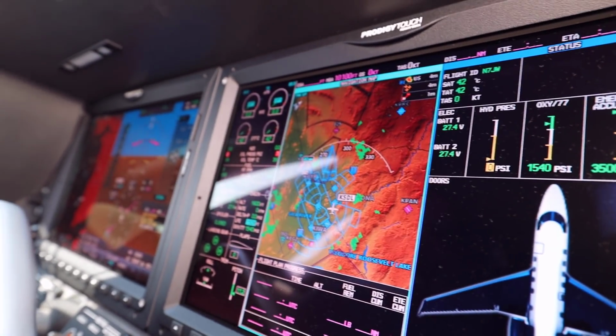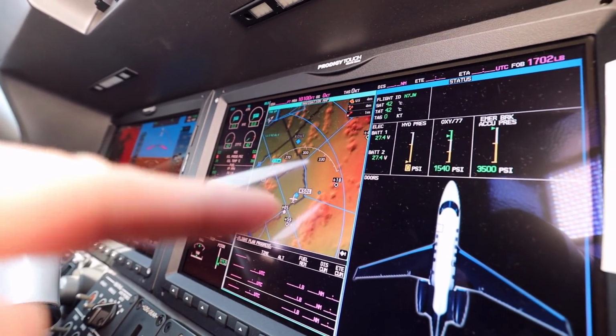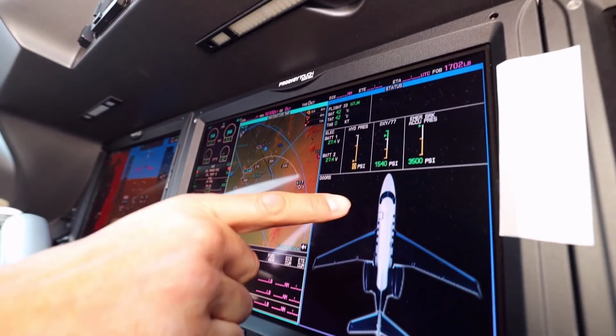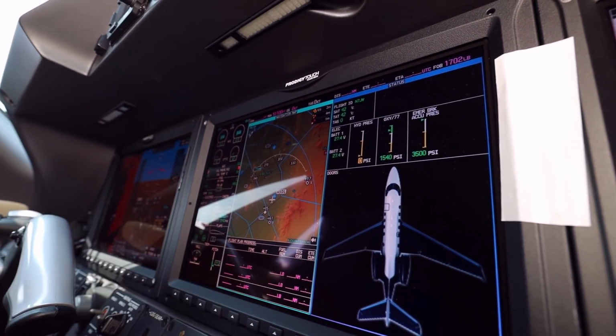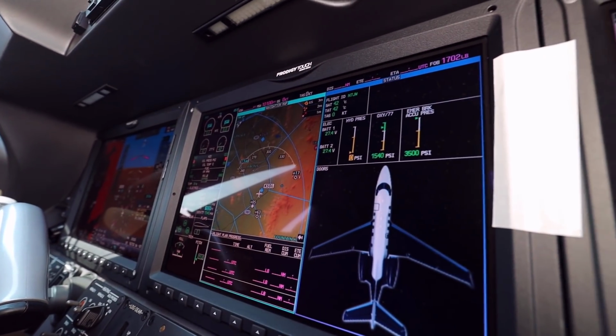Where are we at right now? We are in Scottsdale, Arizona. And is this a picture of the plane right over there? This is a picture of the aircraft. It will show you if a door is open or an engine is running. This is all the temperatures that we have to look out for.